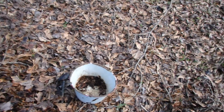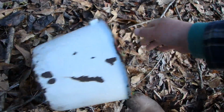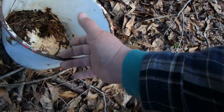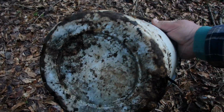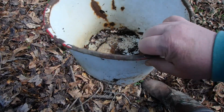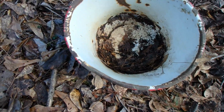I keep saying one of these days I find these things everywhere we go, and one of these days I'm going to find one in good enough shape to keep. We are just about there. I think these were bedpans, weren't they? Man, that one is almost complete.